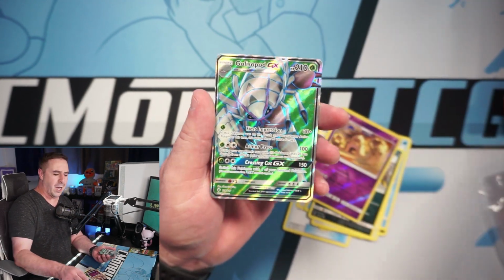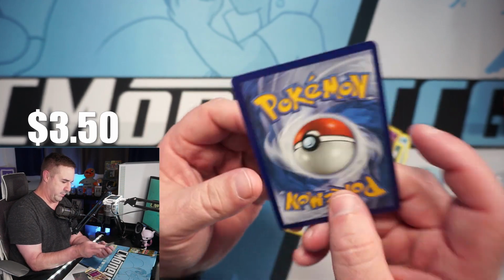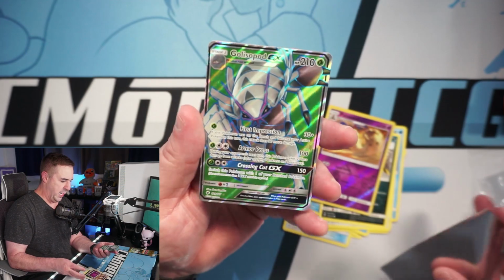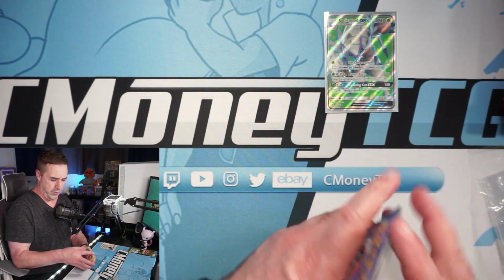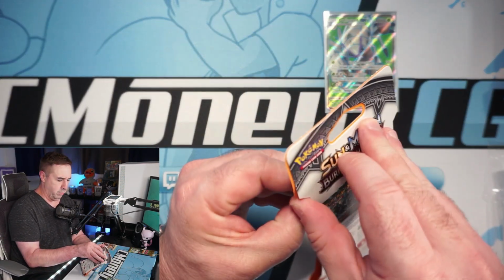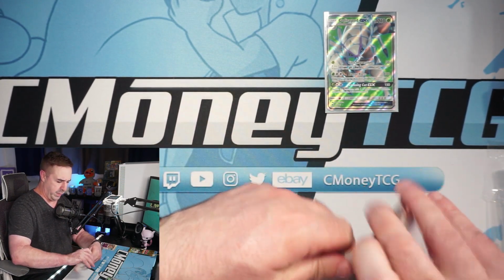A Golisopod full art, great way to kind of kick things off today. Off-centered, little rough cut because this is Burning Shadows, but that is not a bad way to start. We get a Golisopod full art to kick things off today. Not bad. Not bad. Let's keep that over there. Cool. So we're off to a good start with some of these loose blisters we had. So I have a bunch of these still laying around from GameStop a while back.